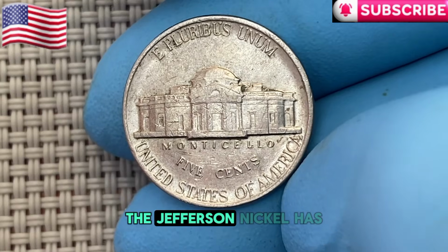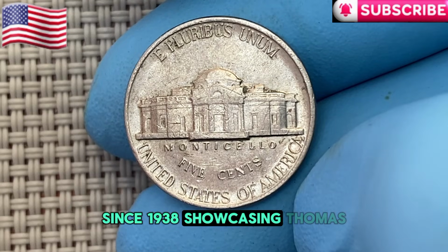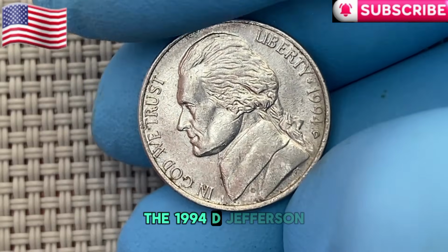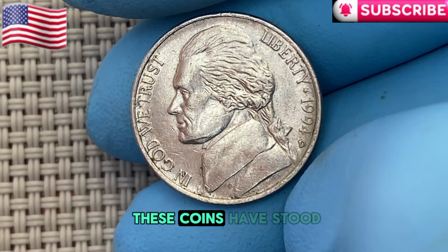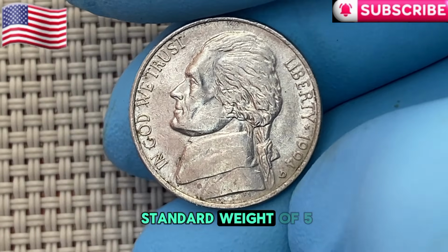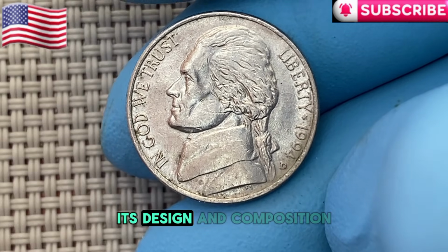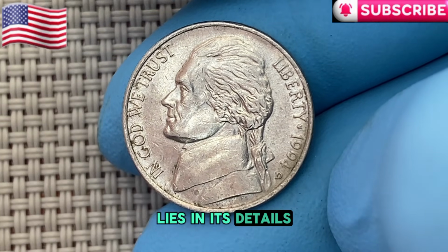The Jefferson nickel has been an enduring part of American coinage since 1938, showcasing Thomas Jefferson on the obverse and his famous home, Monticello, on the reverse. The 1994D Jefferson nickel, minted in Denver, is no exception, but a few of these coins have stood out for reasons that collectors can't resist. This nickel has a standard weight of 5 grams and a diameter of 21.2 millimeters, composed of a copper-nickel alloy.